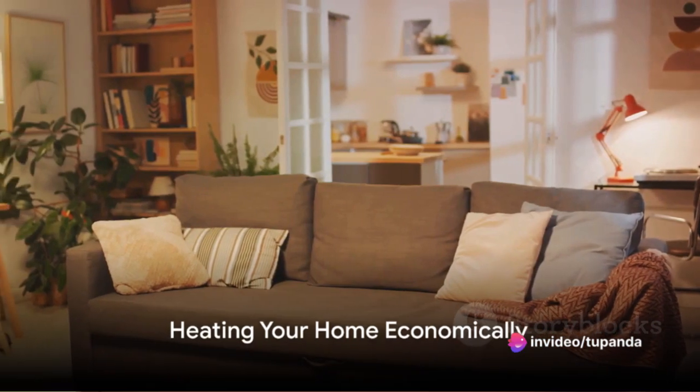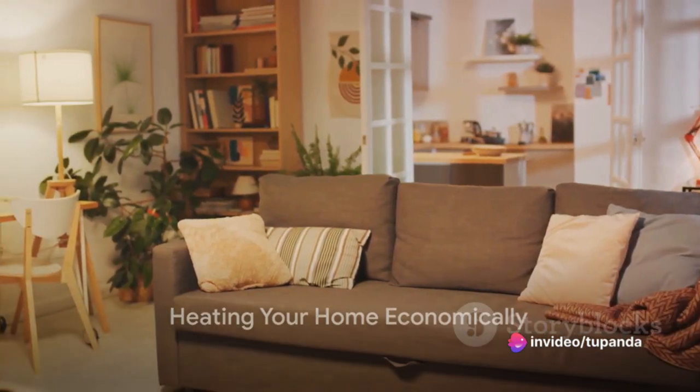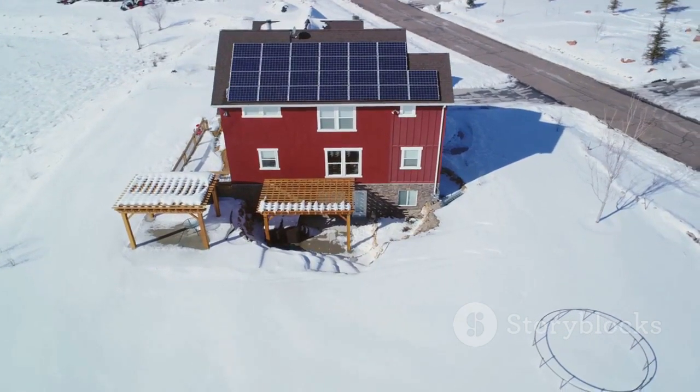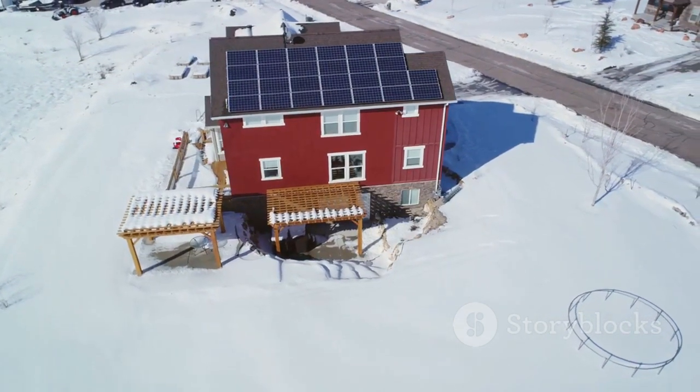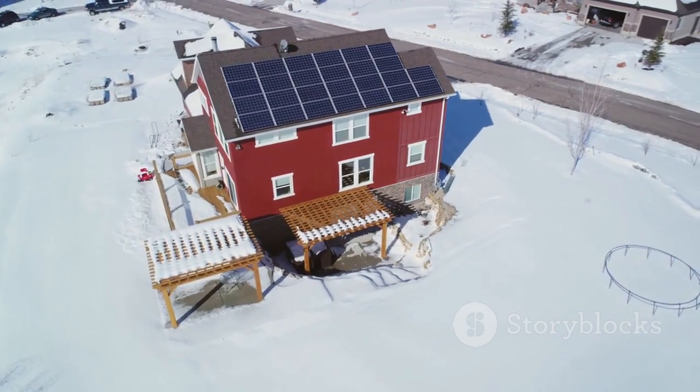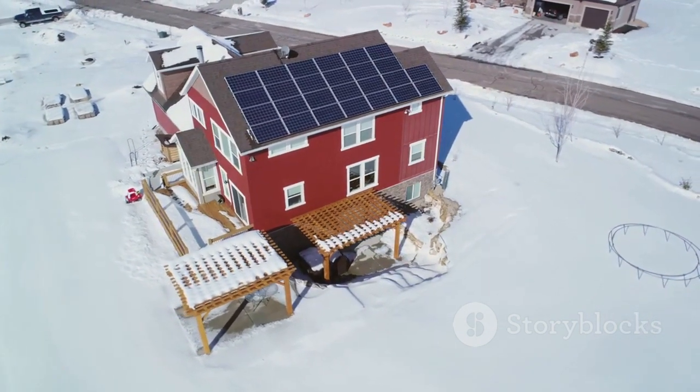So there you have it. With these budget-friendly tips, you can effectively heat up your house without breaking the bank. From maximizing insulation to harnessing the sun's energy and optimizing your heating system, you can stay warm and comfortable during the colder months while keeping energy costs in check.